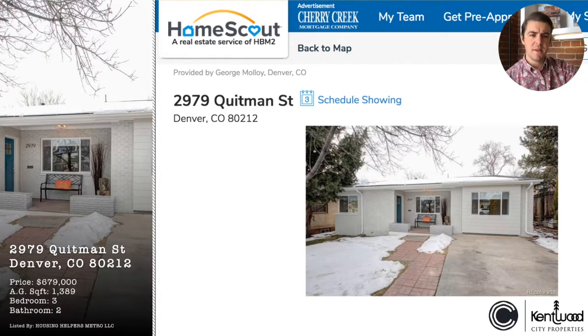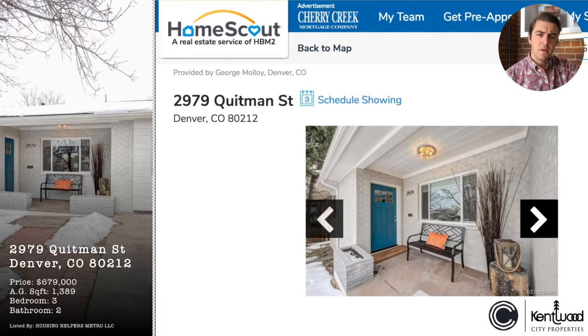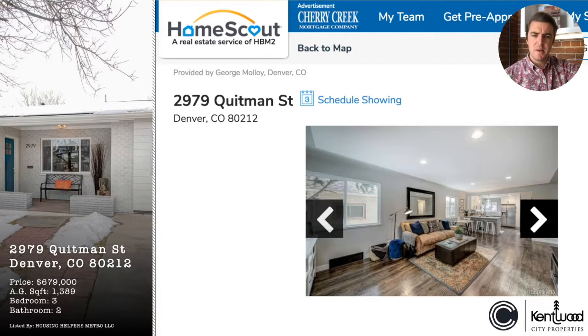Quitman is just in a really killer location. I think that they definitely turned a 1-car garage in the front into a living space, so you have an extra big walkway up to the front. If that's enticing to you, let's call it a feature. So as we go inside, I feel like this place is just the epitome of Pinterest worthy.